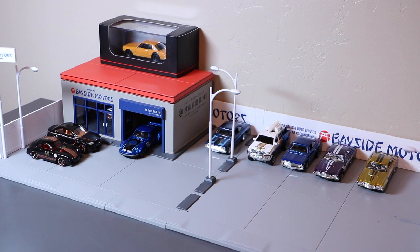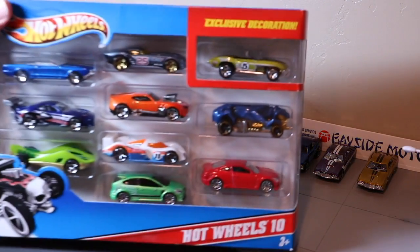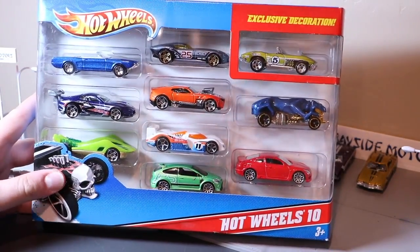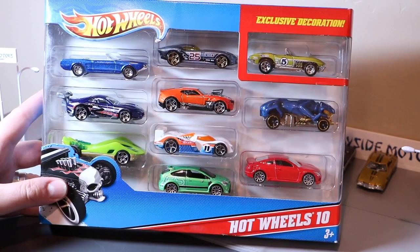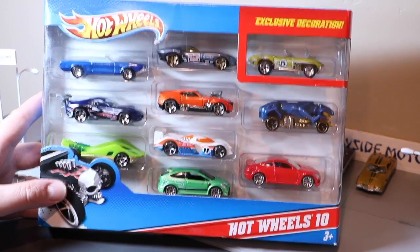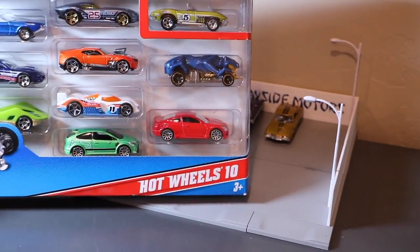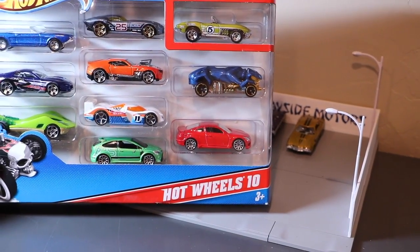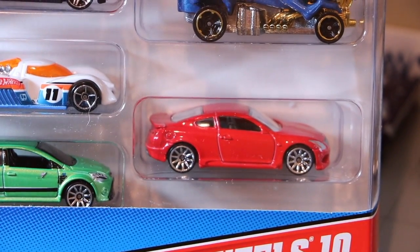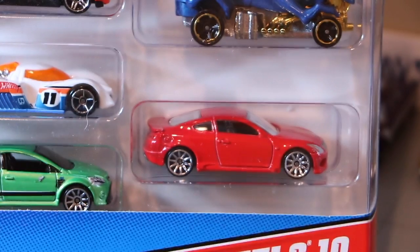Hot Wheels. There's always been some interesting things about the Hot Wheels pack. Sometimes they're great. There'd be a good exclusive, and then there'll just be a lot of commons. A few years ago, that's how it was. This one is from a few years ago. The reason I saved it is not because of the exclusive, and all the rest of the models were common, with the exception being that Infinity G37 right there. That was the only way you could get that wheel variation with the 10-spoke.